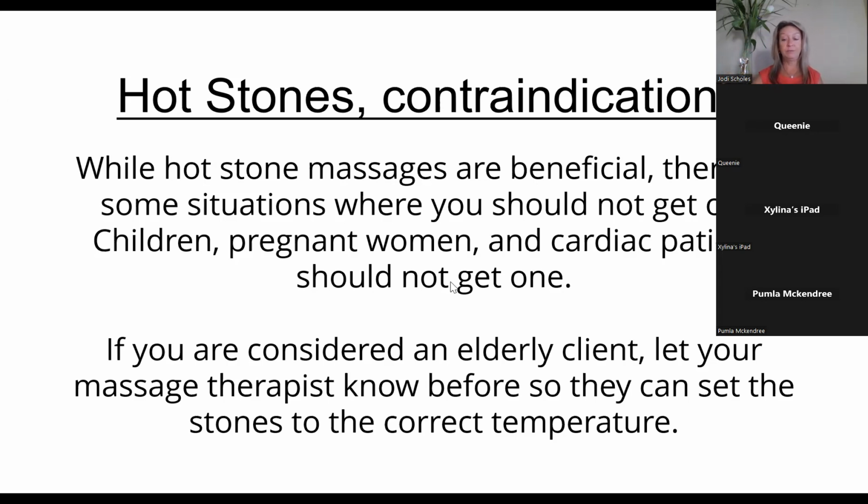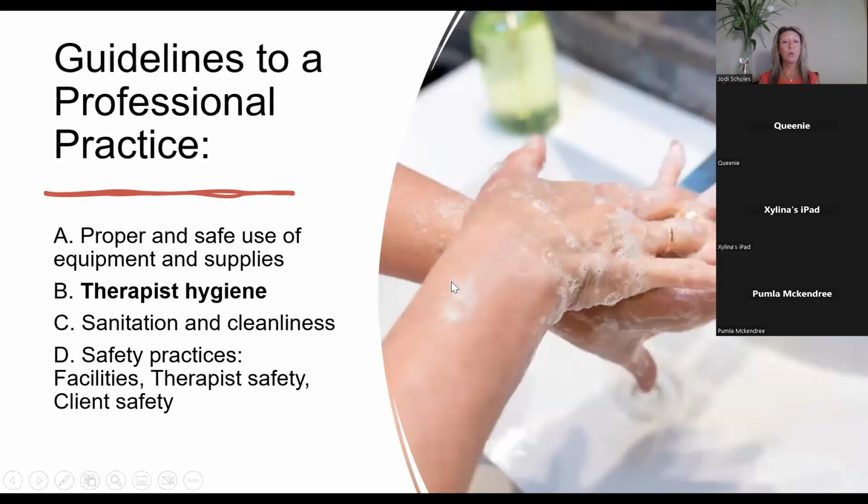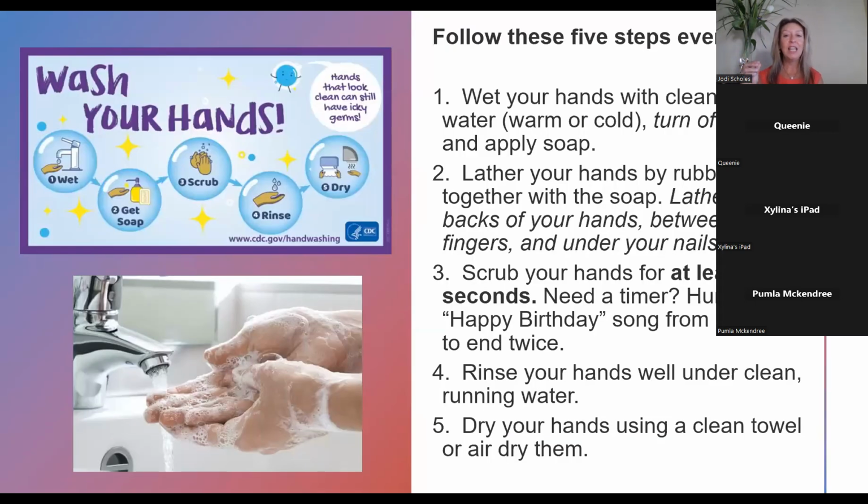Moving along, we'll move away from the proper and safe use of equipment and supplies to talking about therapist hygiene. Do you remember this from school? You've got to wash your hands. Yeah, you've got to wash your hands. You have to have sanitary hand washing techniques.